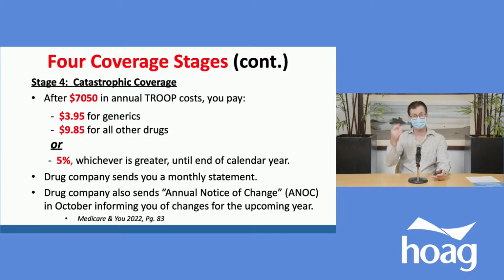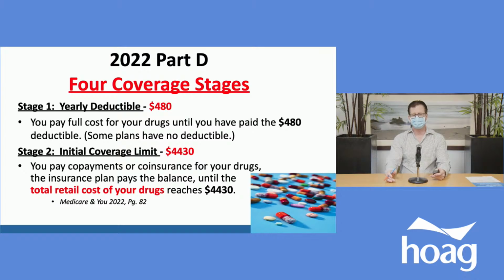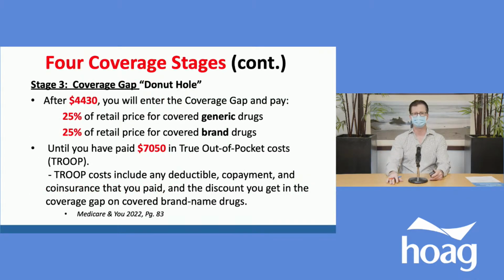So I'm going to go back a couple slides because I know this is kind of a confusing model. If you're in stage 2, the initial coverage stage, you're paying particular formulary tier drug costs until the full retail cost exceeds $4,430. Then you go into the coverage gap, also known as the donut hole. And then you're paying 25% of the cost of generics or 25% of the cost of brand drugs until what's called the true out-of-pocket allowance exceeds $7,050. If this number is breached, then you go into stage 4, also known as the catastrophic coverage stage.